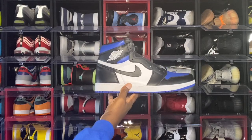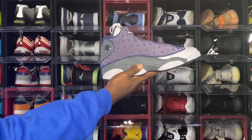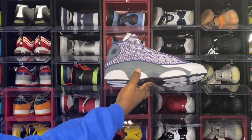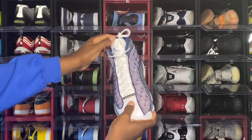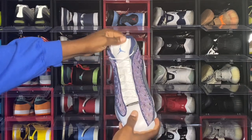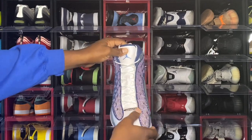This is number 9. Here's number 8, the Flint 13s. This is another OG sneaker we were happy to see retro. I didn't have it the first time around, but I made sure to get it this time. I was able to double up on these as well.